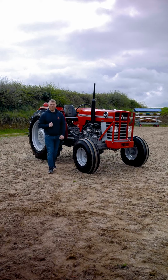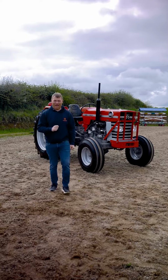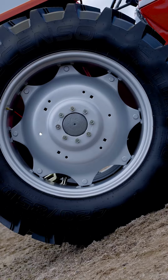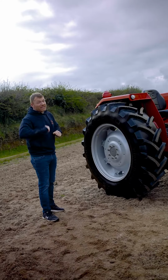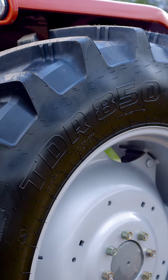This fully restored Massey Ferguson 185 is now live on the website for just £12.97. Now, to really appreciate this monster tractor, come with me. As you can see, she's got new rims all around and also brand new front and rear tyres. But as an extra bonus, we've put a Senzo 420s sitting on the rear.